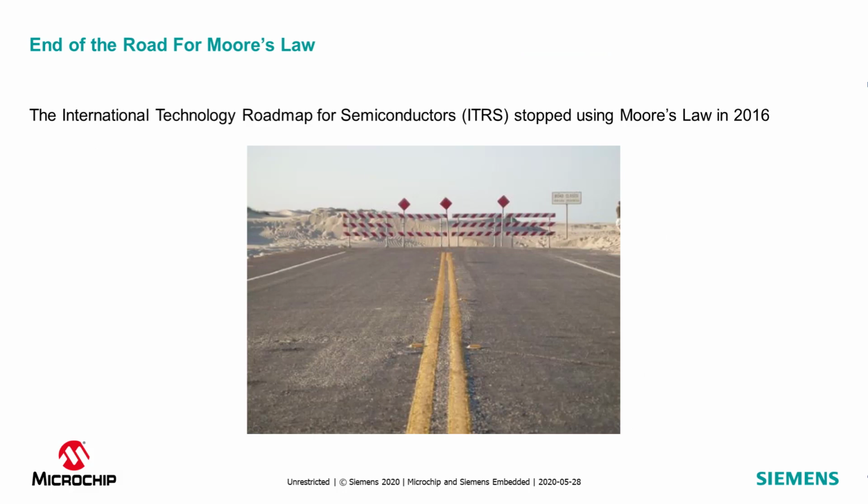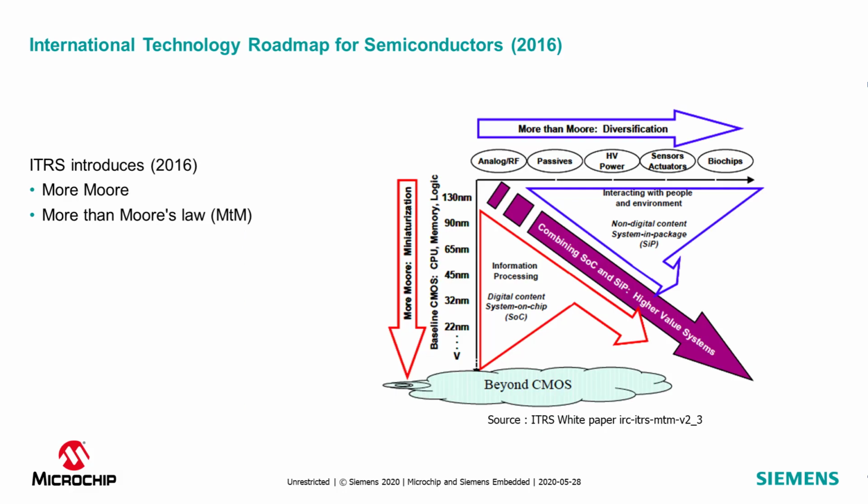And in 2016, the ITRS pretty much called it for Moore's Law. It's the end of the road. It doesn't scale like it used to anymore. So they invented some new terminology, More Moore and More than Moore. And More Moore is literally what it is. It's shrinking lithography down into ever smaller nodes, and you can see an example of how expensive that is. It doesn't happen every 18 months like the original Gordon Moore law.